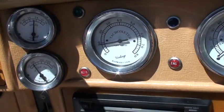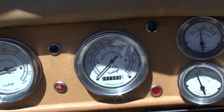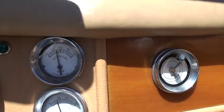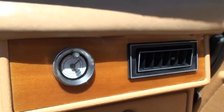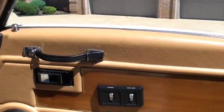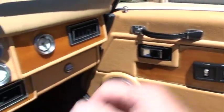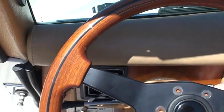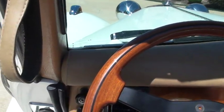Get your tach, voltage, water temperature, odometer, oil pressure. You got a clock, and the air does blow cold. It's your automatic transmission. Seats are in good shape. Power windows, locks. All the modern technology in a vintage car. Got plenty of power.